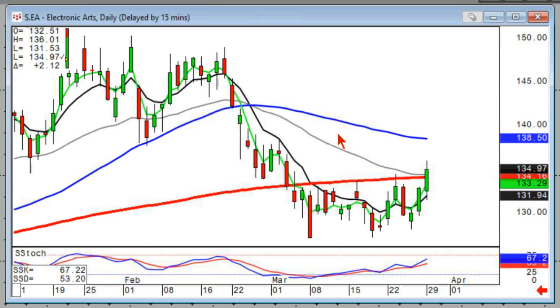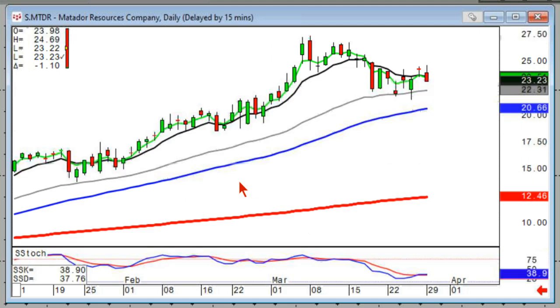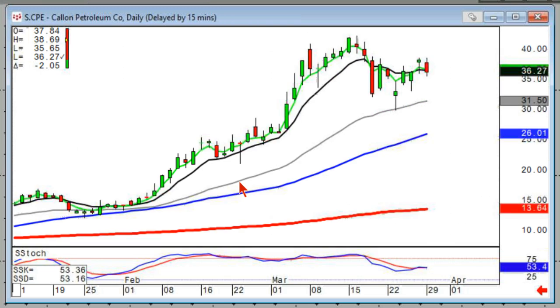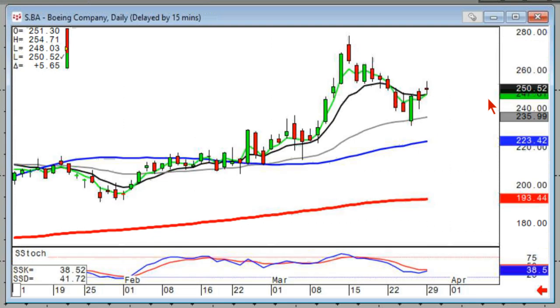Electronic Arts, more of a fry pan bottom. You can stay long on this one. Matador, nothing. Wouldn't be long or short. And CPE, if this one opens lower, would not be long or short. Boeing, we did, right? Boeing, you can buy on positive trading tomorrow.